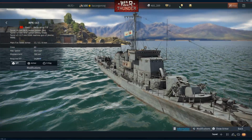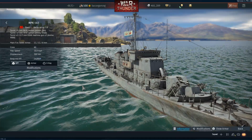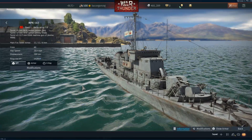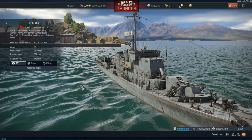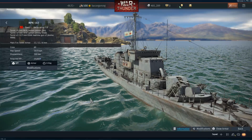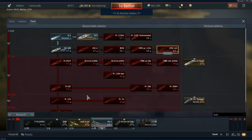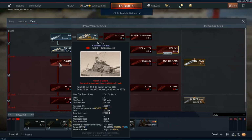And I believe they are mounted on these racks at the front here, either side of the frontal turret. So quite interesting there. Definitely something that could be interesting to perform with in battle. I believe some ships do already have mortars though, so I'm not sure how they perform, but definitely something to look into there.